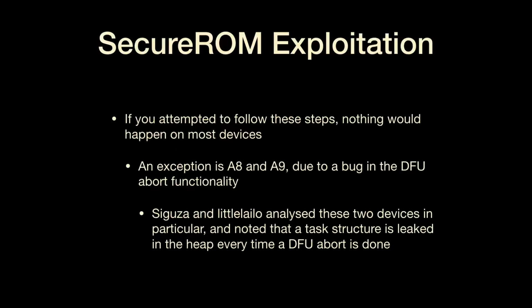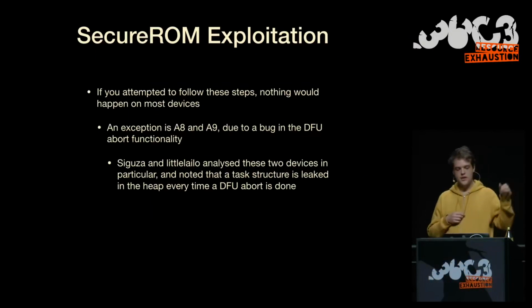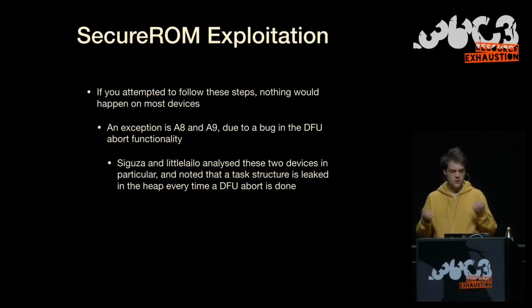However, there is a catch. If you actually attempt to follow these steps, nothing at all would happen, except for two specific devices, A8 and A9, used on the iPhone 6 and the iPhone 6s. That's because on those two devices, there is actually a bug in the DFU abort functionality. Basically, the USB stack has its own task to process USB transfers, and Sigudza and Layla noted that these two devices do not actually free the task once you tear down the USB stack. And so this structure is going to be leaked in the heap every time a DFU abort is done.